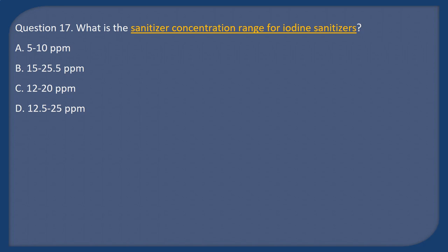Question 17. What is the sanitizer concentration range for iodine sanitizers? A. 5 to 10 ppm. B. 15 to 25.5 ppm. C. 12 to 20 ppm. D. 12.5 to 25 ppm.